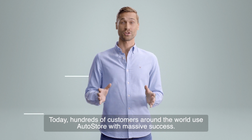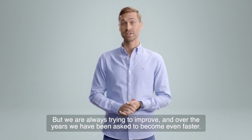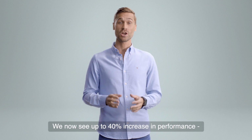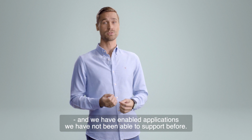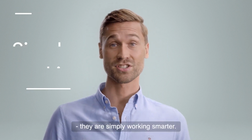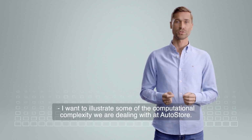Today, hundreds of customers around the world use AutoStore with massive success. But we are always trying to improve, and over the years we have been asked to become even faster. And the answer to that is the router. We now see up to 40% increase in performance, and we have enabled applications we have not been able to support before. And just to be clear, this time our robots are not faster or better, they are simply working smarter.